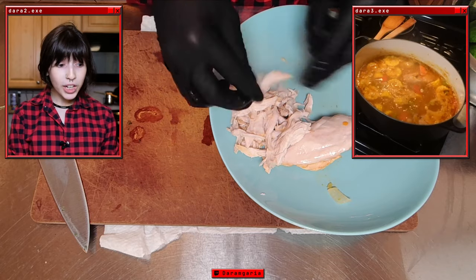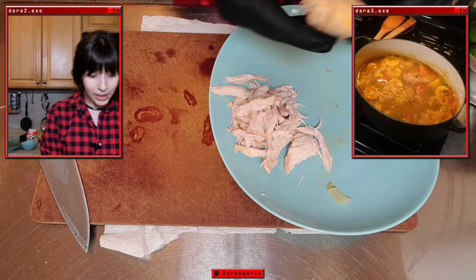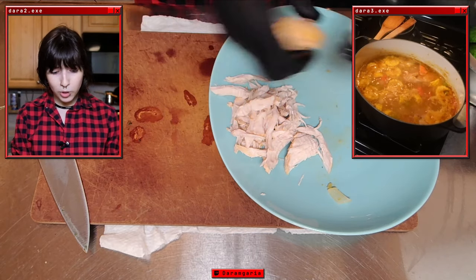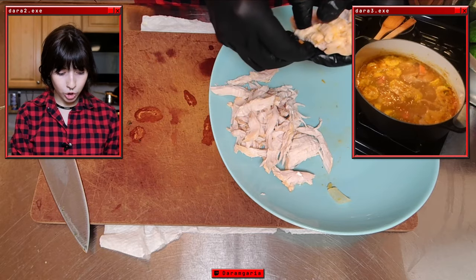Poached chicken, you don't have to necessarily cook chicken in that way. Chicken doesn't have to be like that. It can be so much better, guys. It can be so much different. We don't get any of that chalky consistency by poaching it.